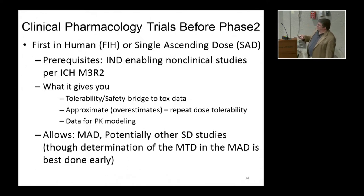And to do that, at least in the United States, if that's your first study, you need to submit an investigational new drug application, which includes, for the most part, non-clinical studies. This is the guidance. Carl Peck talked about guidances. This is a great read. Even a clinician like me can get through that document. It's written very well.